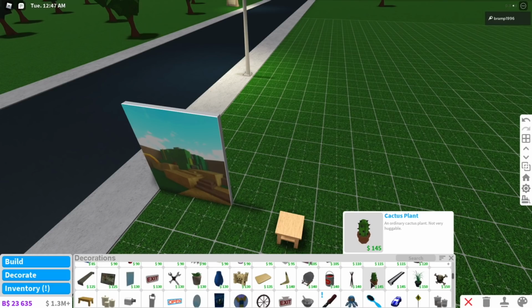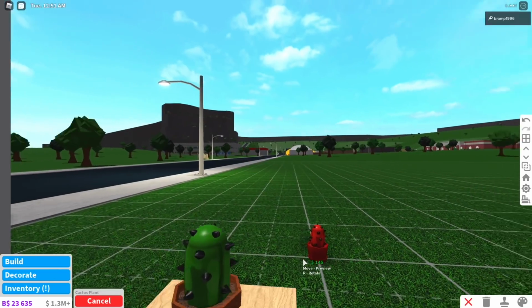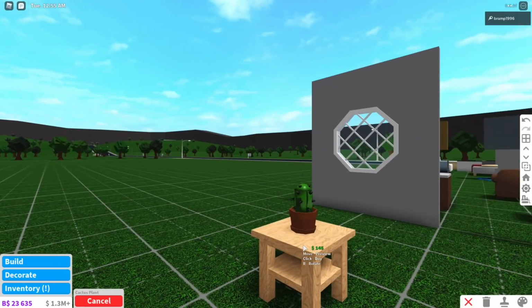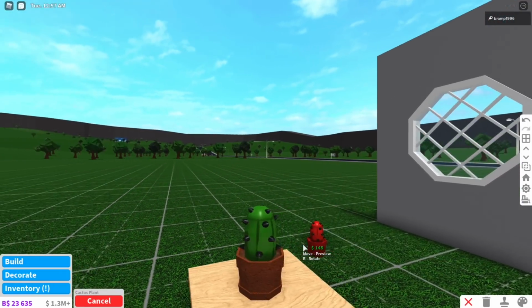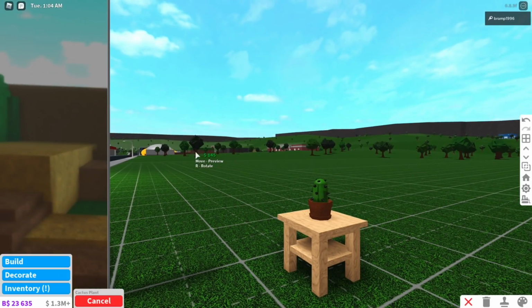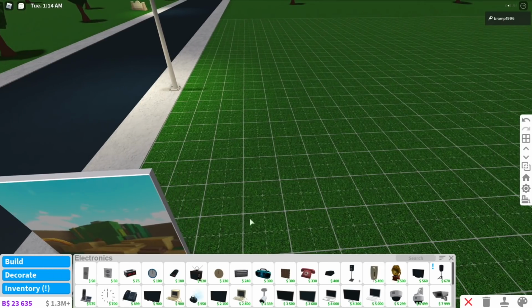So my least favorite item, I'm not sure, there are so many decorations in the decorations tab, is probably the cactus plant, because it always looks like just a plastic blown up toy in a pot. It does not look realistic at all compared to the other plants that we have. And I just never use it because of that, because it just looks like a floaty in a pot to me. So yeah.